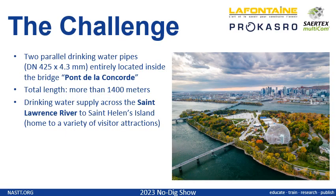The challenge in Canada was relining two parallel drinking water pipelines with a DN 425 by 4.3 millimeter wall thickness and a total length of 1,400 meters, requiring 8 individual installations. These potable water lines cross the St. Lawrence River and run within the Pont de la Concorde Bridge. They provide drinking water to St. Helens Island, an area with various visitor attractions.